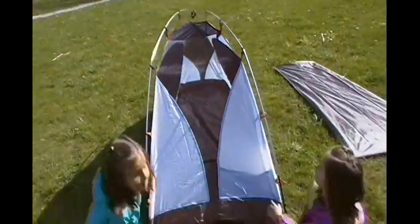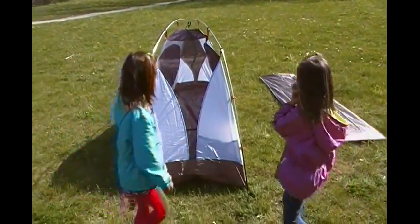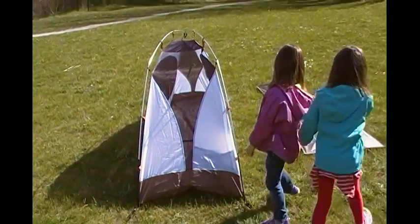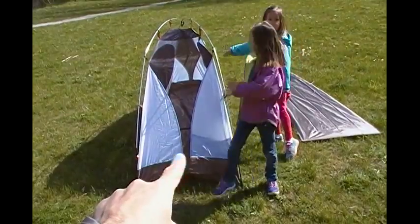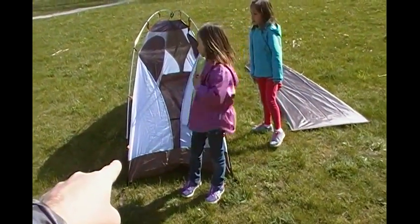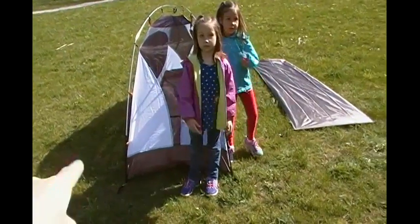Okay, now here's what the tent looks like. Set up by itself, it's like super narrow. Girls, stand in front of that tent so we can see. These are two very fat girls. And now stand right here, girls. They're in front, right here. No, right here. Right on the end. By your sister.